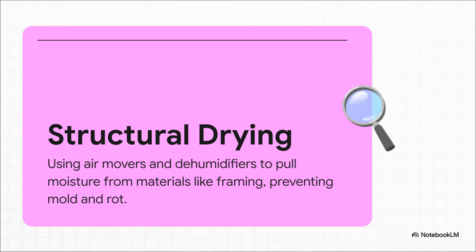All right, the next key concept you got to know is something called structural drying. The best way to think about it is like treating a deep wound, right? You can't just slap a bandage on the surface and call it a day. You have to make sure it's dry all the way through, deep inside. So professionals use these massive, powerful air movers and dehumidifiers to literally pull moisture out of the very bones of the house. We're talking the wood framing, the subfloors, even the concrete.